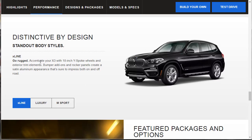All right, distinctive by design. The X line, that's not cute at all. That's not cute at all. 18-inch Y-spoke wheels, exterior trim elements, bumper add-ons, and rocker panels create a satin aluminum appearance. Right here, when they say rocker panels, I don't know if you know what a rocker panel is. That's down here. Your rocker panel lives down here. That's not cute. What's the luxury line look like?